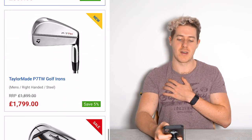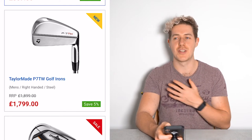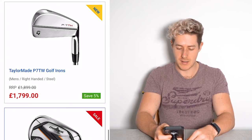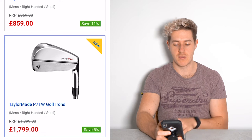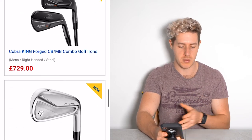TaylorMade P70Ws, oh, a friend of mine has these. They look unbelievable. I have hit them before. They feel incredible. If I bought them, I'm not sure I could justify using them, though, because they look incredible. They're more of like a wall mantelpiece, but unbelievable. If you're a TW fan, you know, right there, £1,800, and worth every penny. I mean, that is an iron that is probably the only really premium iron I would think is almost worth it. And that is just because the exclusivity of the product and just how cool it is. I just think it's awesome. It's not going to be that great performing or anything like that.